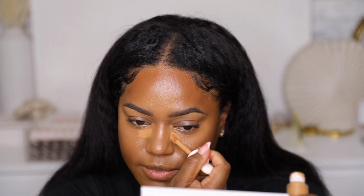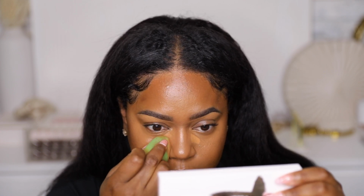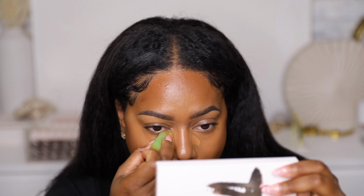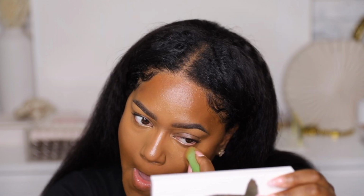I'm adding a little bit more concealer before setting my under eye because I want to make sure I blend out any creasing that already happened. For powder, Fenty hands down. I love Fenty. I do like the Haus powder as well, so I will use it on the rest of my face, but for under my eye I prefer the shade Cashew out of the powders that I do own.